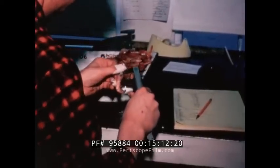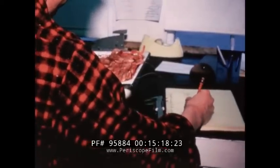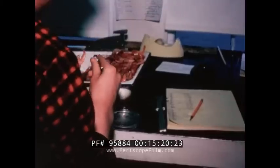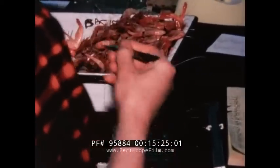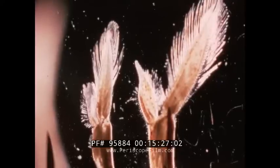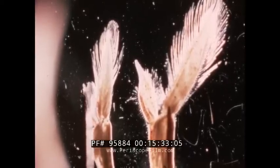A shrimp is measured in much the same way as is the lobster, along the carapace or back shell, with special micrometer calipers. The sex of the shrimp is determined by examining the shape of the first and second swimming legs. On the left is the characteristic male shape, and on the right is the female. It's interesting to note that the shrimp spends the first 3 years of its life as a male and then becomes an egg-bearing female.